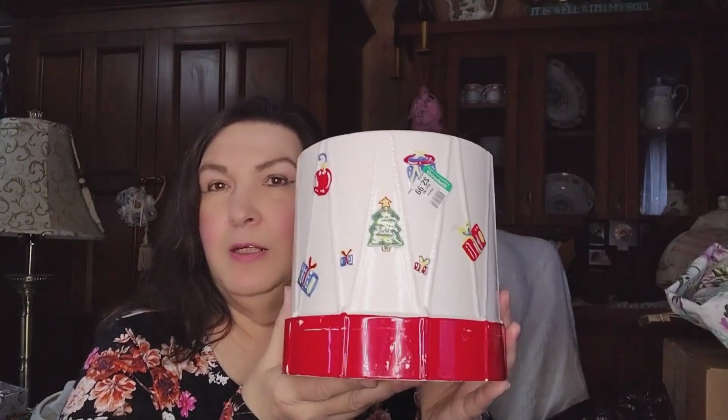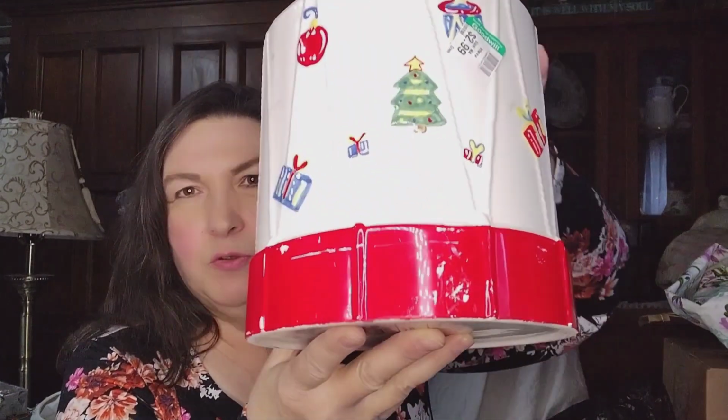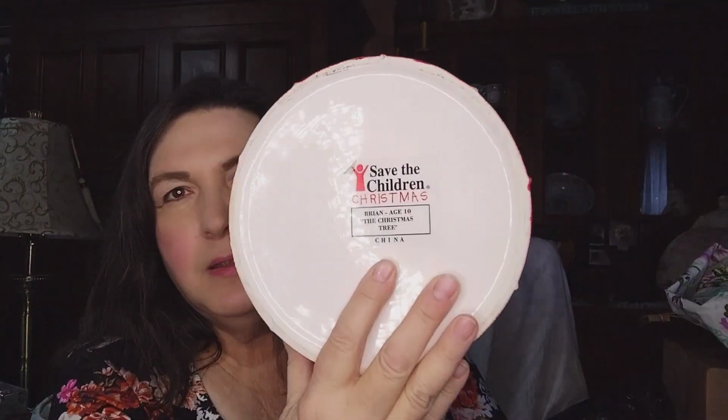So I'm really excited about this. I'm going to get some of the floral styrofoam and fill this in. And then I'm going to take items that I pick up while I'm thrifting, and I'm going to decorate it out into like a little bouquet type thing to have on my tables. Really, really cute. It's even scratched up a bit, which I don't mind. And this was Save the Children Christmas. It's made in China. I thought that was really, really cute and special. So that was my thrift store haul from Goodwill.